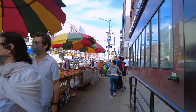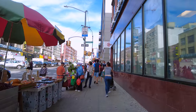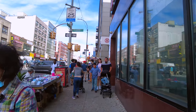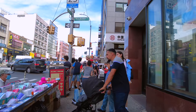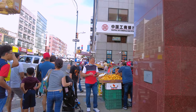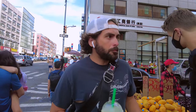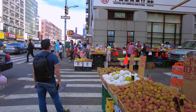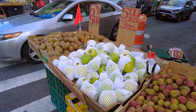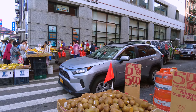So right now I am at the intersection of Canal Street and Mulberry Street. It seems pretty busy, lively Chinatown as usual. Wow, it's a fruit market. Seems like fruits are everywhere. I love it. I love this fresh lychee because lychee is one of my favorite fruits. Some guava. Wow, very nice.